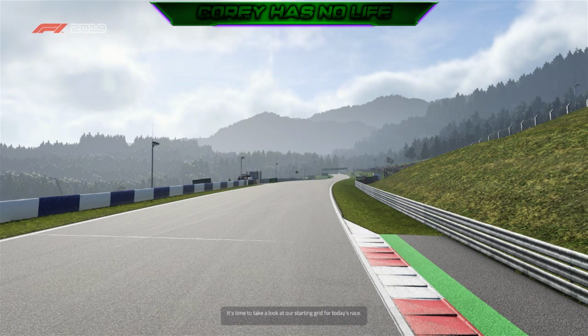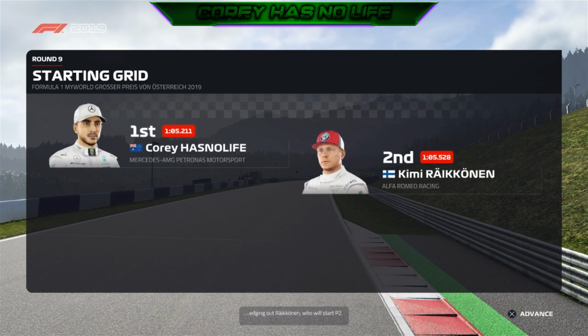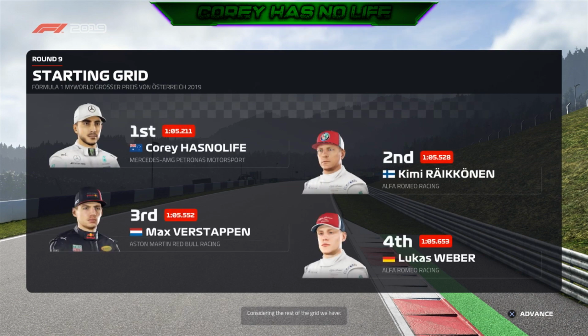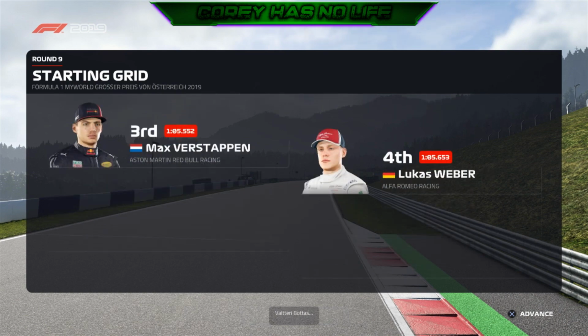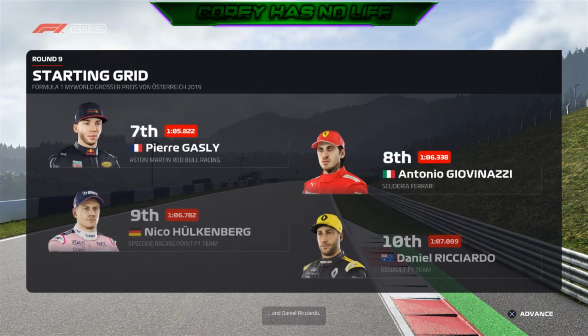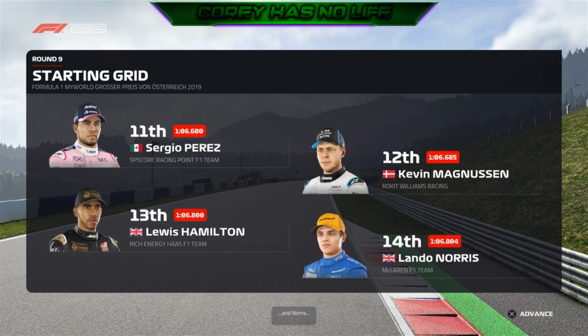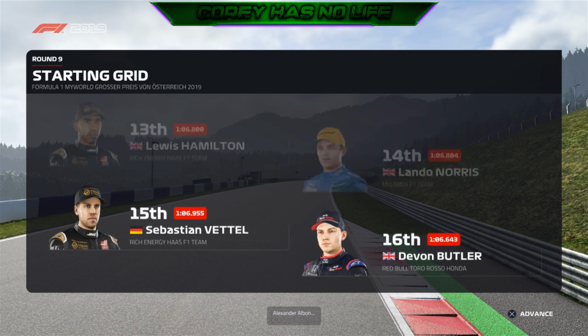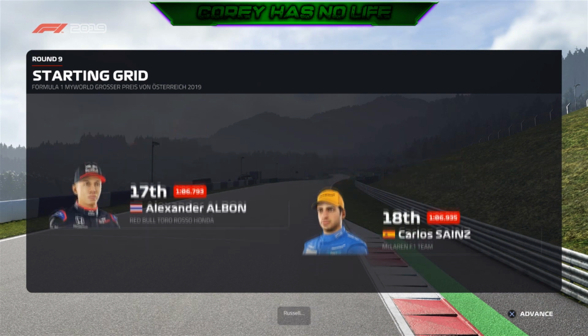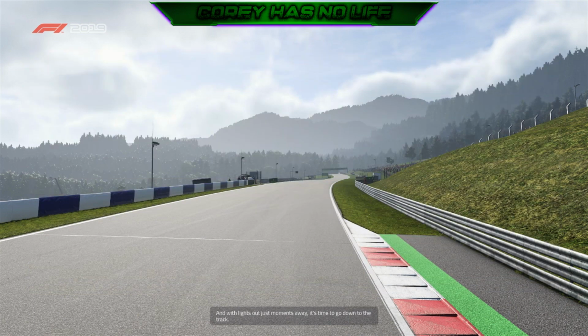It's time to take a look at our starting grid for today's race. It's Mercedes in pole position then, edging out Raikkonen, who'll start P2. Considering the rest of the grid, we have Verstappen, Weber, Valtteri Bottas, and Leclerc, Gasly, Giovinazzi, Hülkenberg, and Daniel Ricciardo, Perez, Magnussen, Lewis Hamilton, and Norris, Vettel, Butler, Alexander Albon, and Carlos Sainz. Russell and Lance Stroll brings the grid to a close. And with lights out just moments away, it's time to go down to the track.